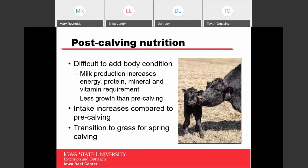So now on top of all these requirements that are changing, we're typically preparing those females to send them to grass. So we're going to have a little bit different diet, but also for a lot of us in the state, that means that we're probably going to start mixing some groups, changing their environment.